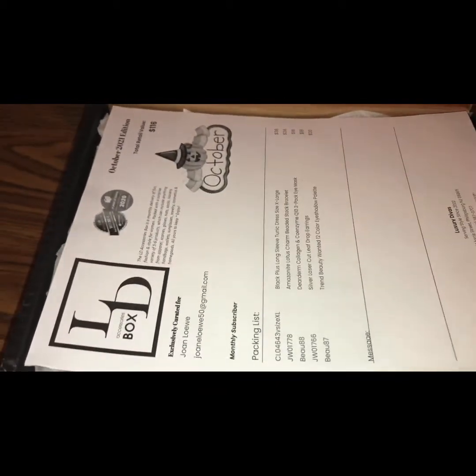Hey guys, today I have received my Luxury Diva accessory box. For those who are not familiar, this is a monthly subscription for fashion and style for women. It does have a variety of 5 to 6 products, which can include apparel, scarves, gloves, hats, socks, hosiery, handbags, wallets, sunglasses, jewelry, cosmetics, and home goods.